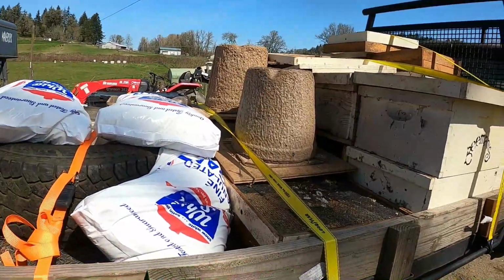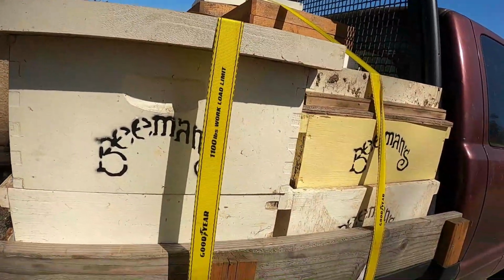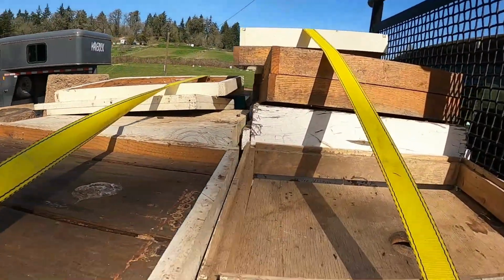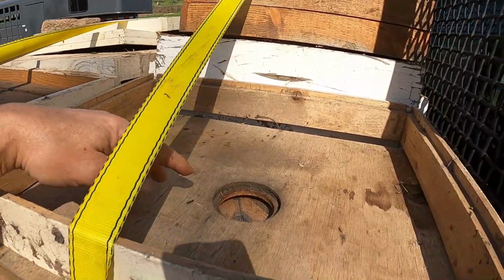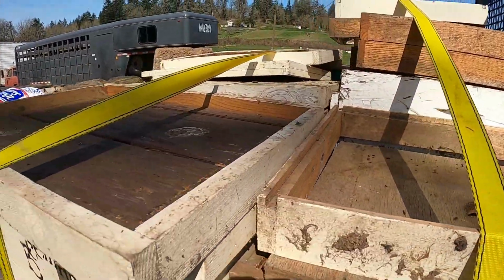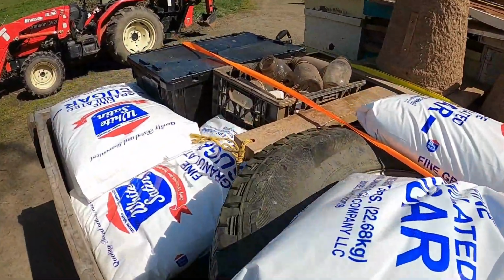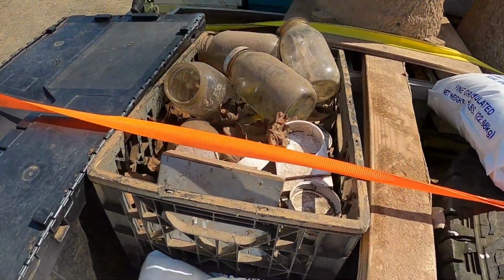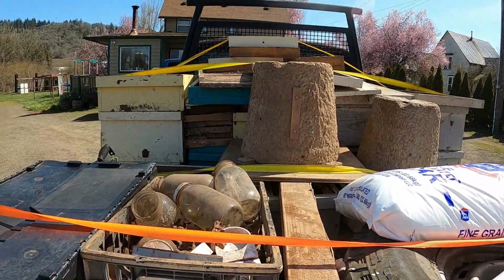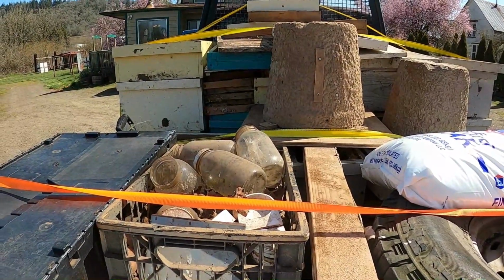So he's had a couple swarm traps, some good boxes. They're full of frames. There's a whole bunch of plastic frames in there. He's got feeder covers designed to put jars on. There's a whole box of feeder parts for the front feeders, and I'll go through a lot of this equipment and probably get it set up to sell to some of these new beekeepers so they can get started.